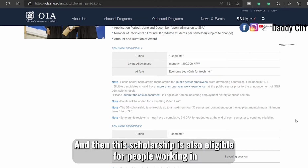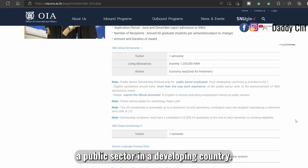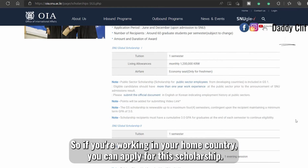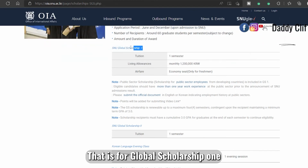And then this scholarship is also eligible for people working in a public sector in a developing country. So if you're working in your home country, you can apply for this scholarship. That's what they're trying to say here. That is for Global Scholarship 1.